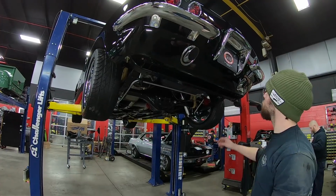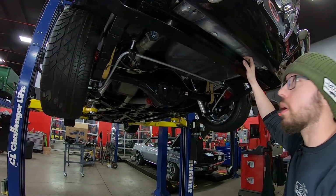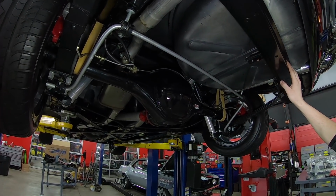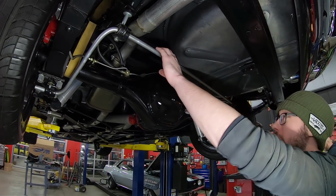All right guys, this is the underside of our 1961 Corvette. Now, this thing has had a lot of work done under here, and I can promise you I've actually driven this car around the block. I've had an opportunity to have a little bit of fun with it, and this thing handles amazing. This thing can be a lot of fun on a track.